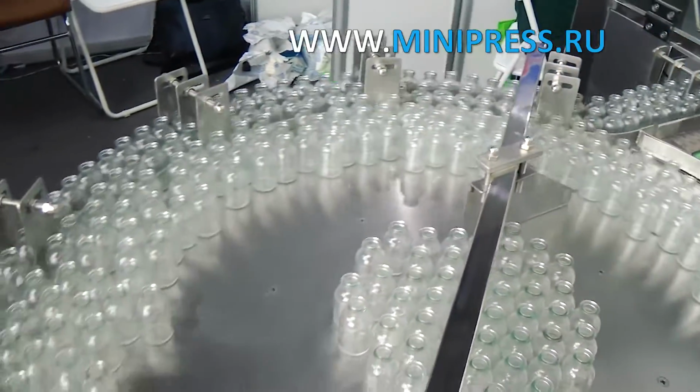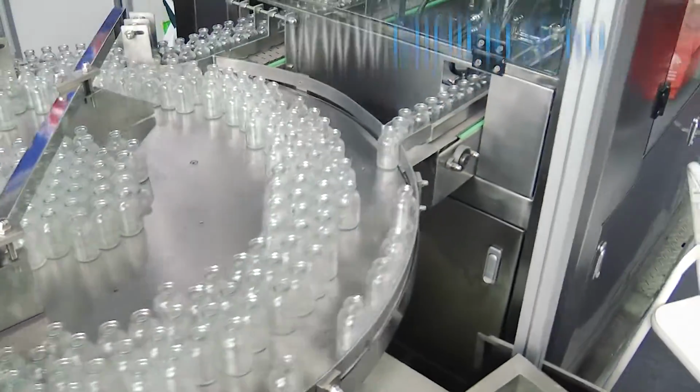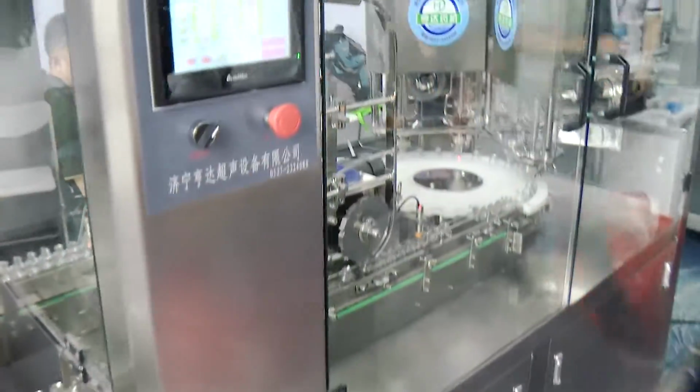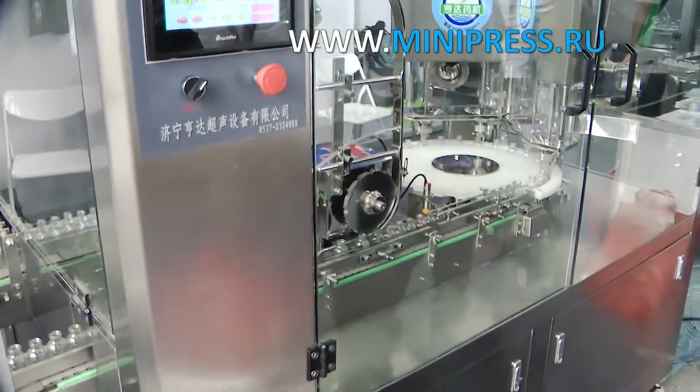I have been working at our company for 10 years as a chief engineer and am used to doing my work well and working only with specialists. I took the choice of a filling machine seriously. I didn't look for equipment on the internet because very often a pretty picture hides unprofessionalism.